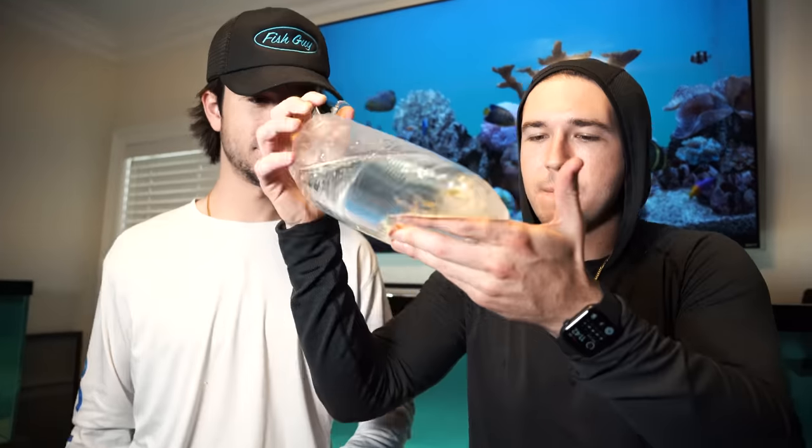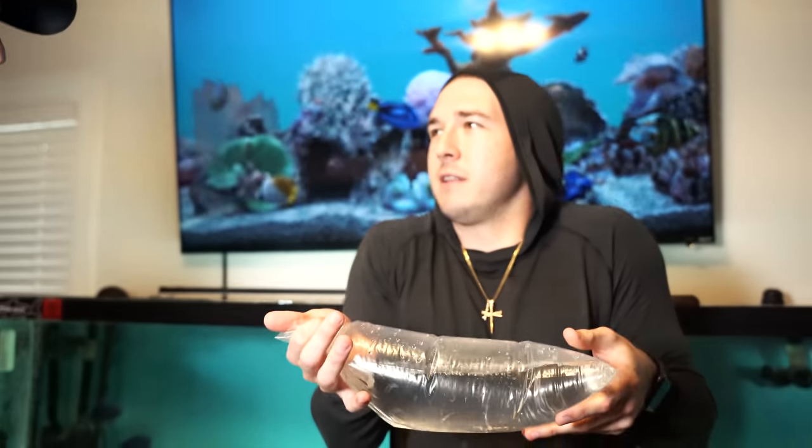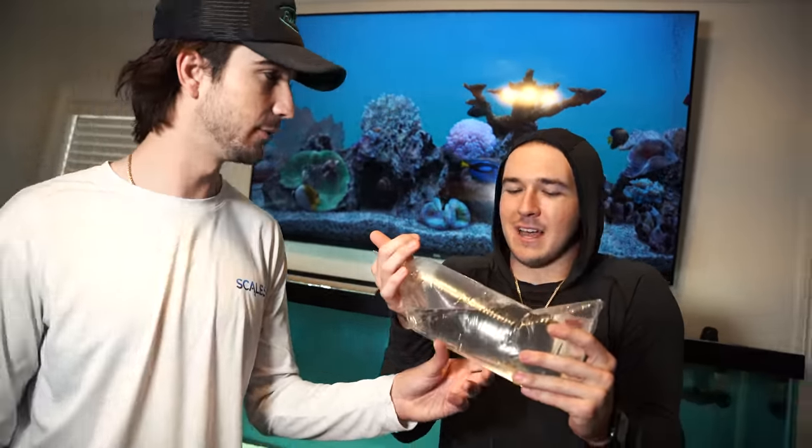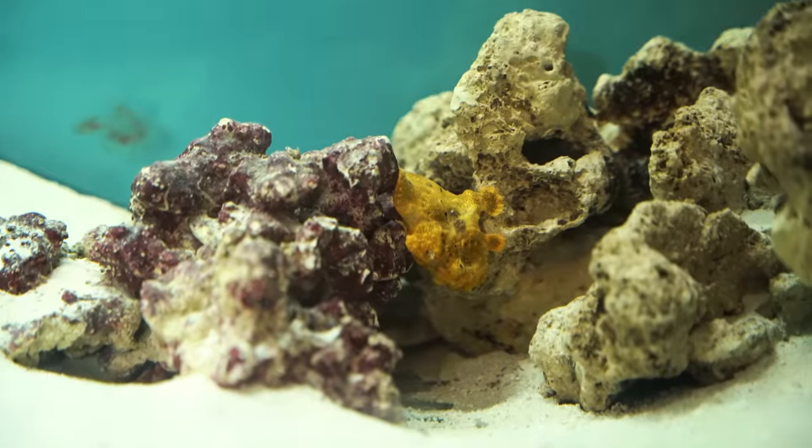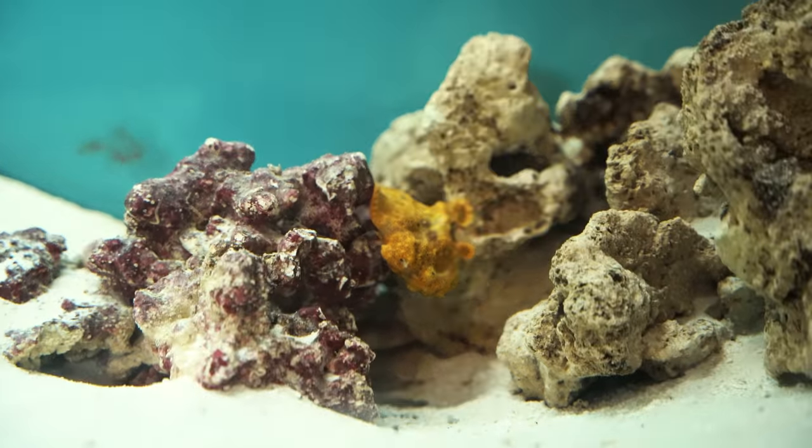We got ghost shrimp. This is not an aquarium pet for me. This is a feeder meal. Those are feeder shrimp. I think this is good. You know what's funny? This guy, SpongeBob. I want to see if he'll eat these. SpongeBob, our bright yellow anglerfish that we ordered online.